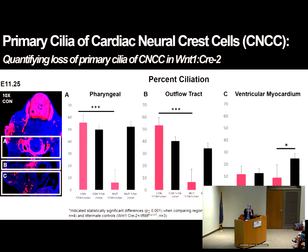So dogma aside, we are seeing neural crest contribution to the developing ventricular myocardium. That is something that we can talk about, and I'm happy to answer questions on it, but more importantly, we are also documenting that these neural crest cells are losing their cilia, and it is in fact statistically significant.